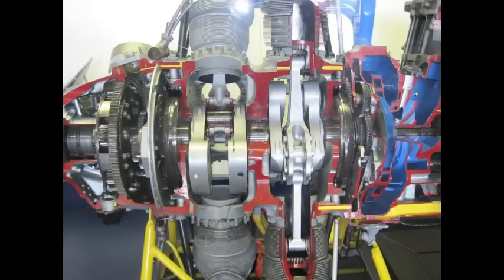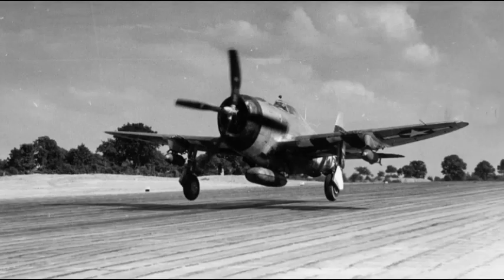German fighters, designed with the expectation of factory-level maintenance for major repairs, typically required more extensive disassembly for major component service. This difference reflected American abundance versus German scarcity. The Americans could afford to dedicate engineering resources to maintainability because their industrial capacity allowed them to optimize designs for operational efficiency, rather than pure production efficiency.